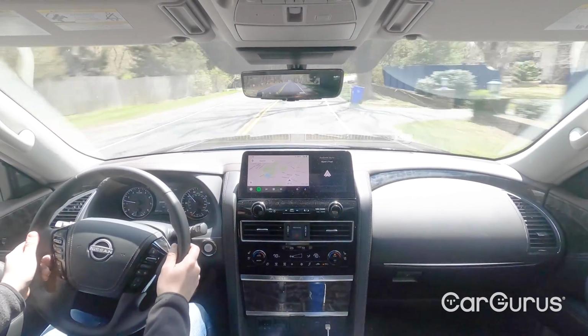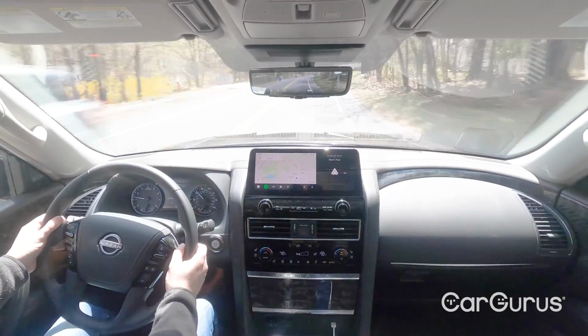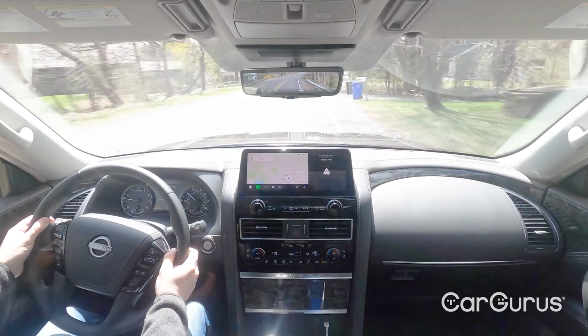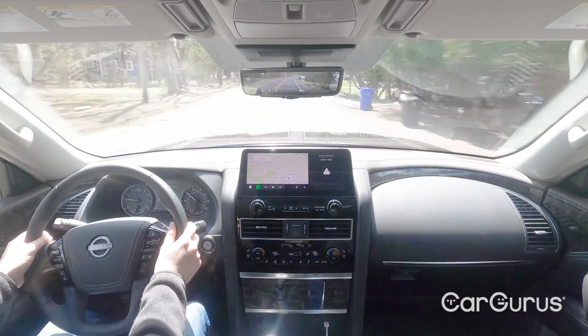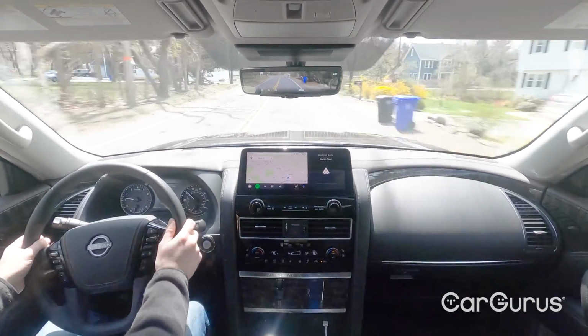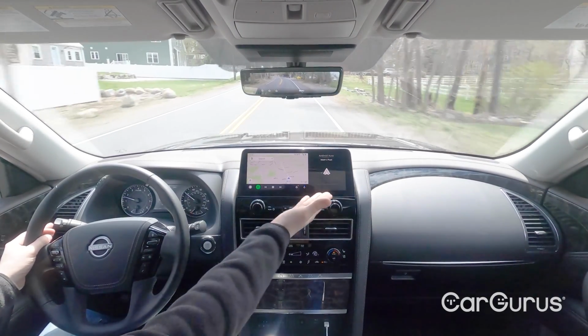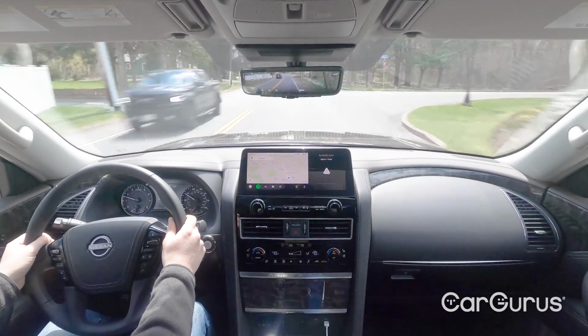There's a bunch of tech upgrades for 2021 as well. You can watch the full video review for a little more detail, and certainly head to CarGurus.com to read our written review, which goes into even more detail on Nissan's tech enhancements for the 2021 Armada. But in short, this 12.3-inch touchscreen is standard across all trims.